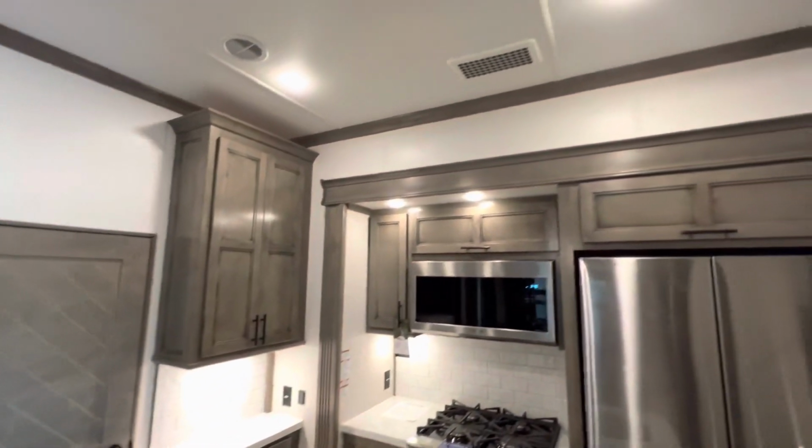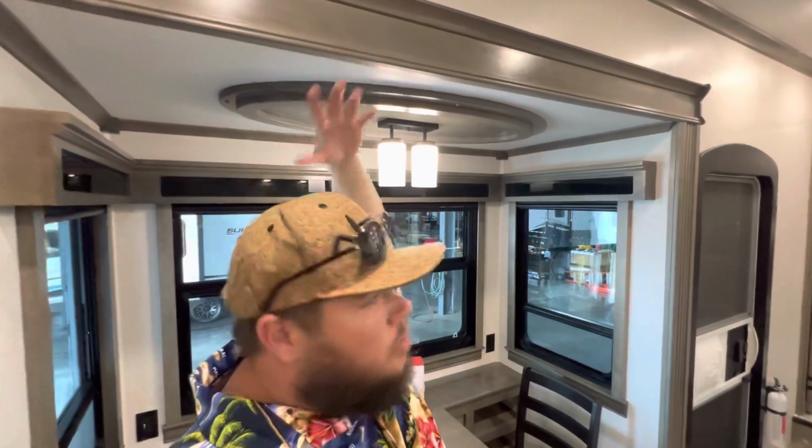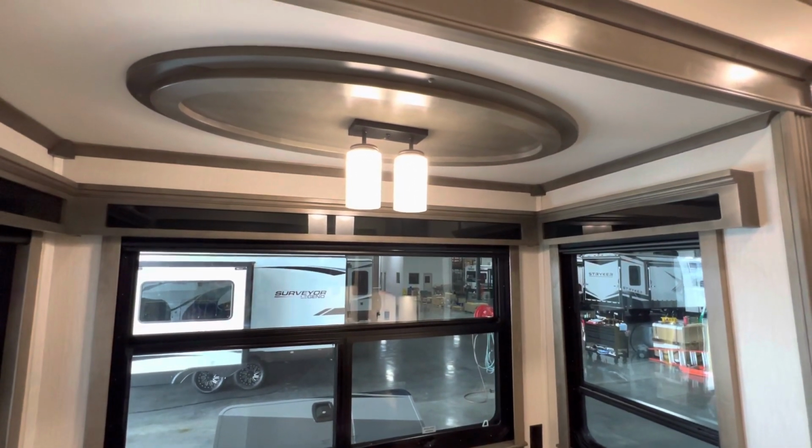Check the head height out on this. I am 6 feet tall, and even on this slide right here, which has your table, there's plenty of extra room right there. So even if you're a giant, you're good to go. So this Riverstone is suitable for giants.